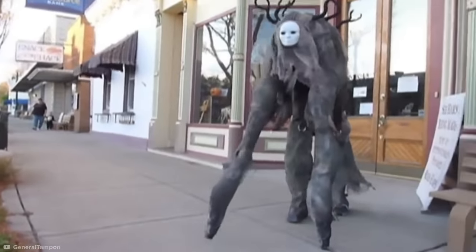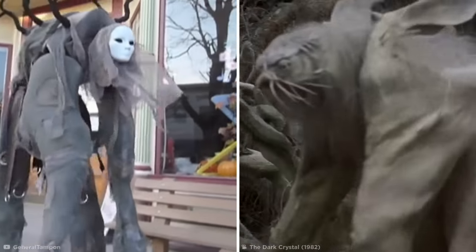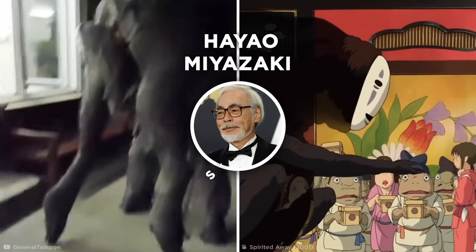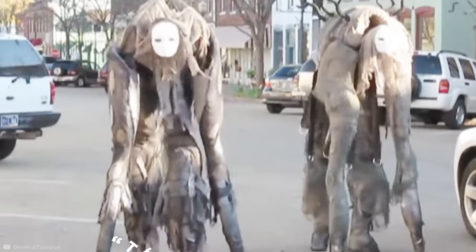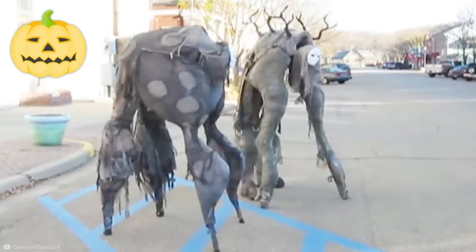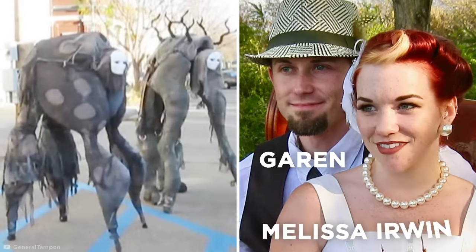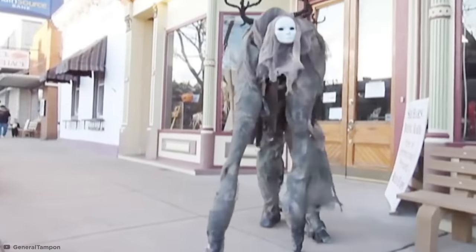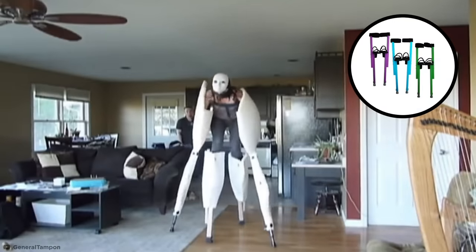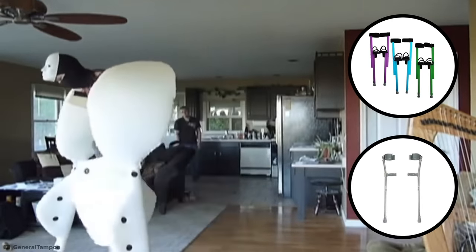These unique monsters were inspired by the Landstriders from the 1982 movie The Dark Crystal, as well as the work of renowned filmmaker Hayao Miyazaki and Studio Ghibli. Dubbed the Stilt Spirits, these creepy costumes were created for Halloween in 2010 by husband and wife team Garen and Melissa Irwin. The Stilt Spirits costume's lanky appearance was achieved with the help of circus peg stilts for the legs and extra-large medical crutches for the arms.